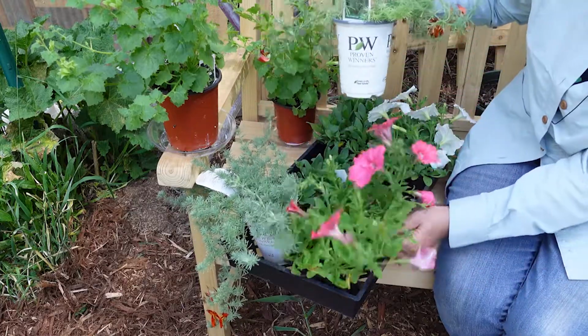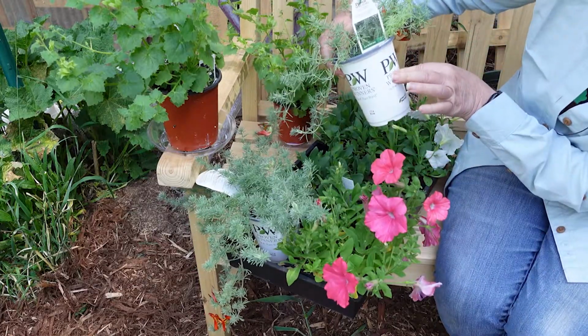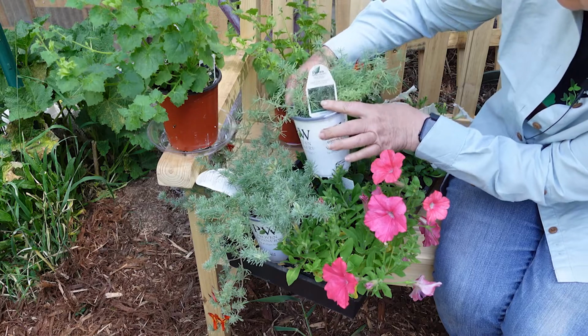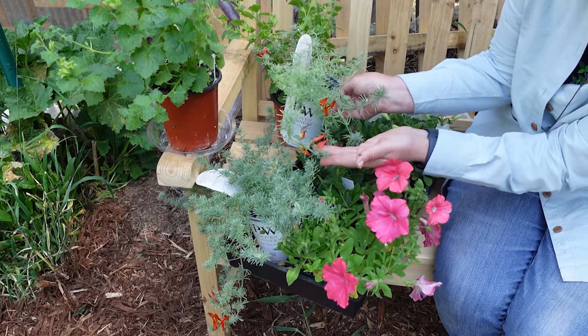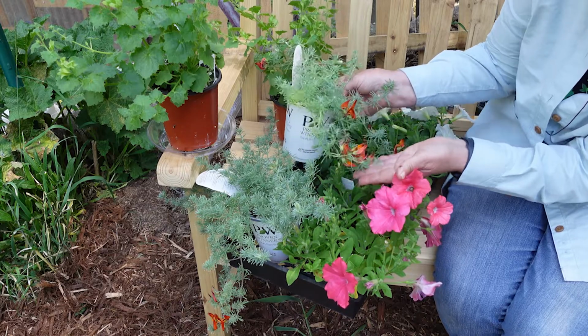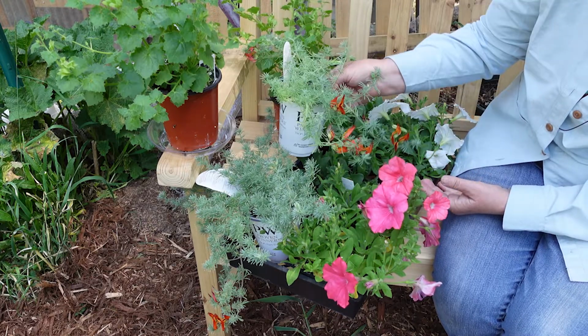Now these are by Proven Winners. These are called Amazon Sunset Parrots Beak. And they have such an interesting flower. I'm going with the corals and the oranges on my back deck. These will be gorgeous for the hummingbirds.